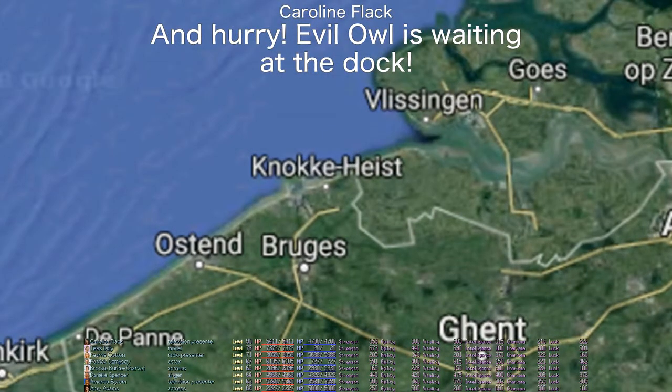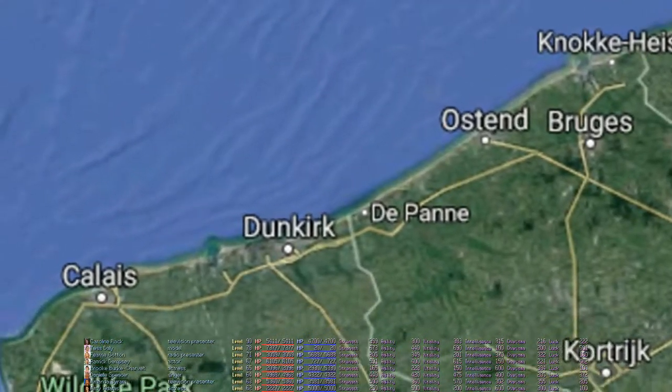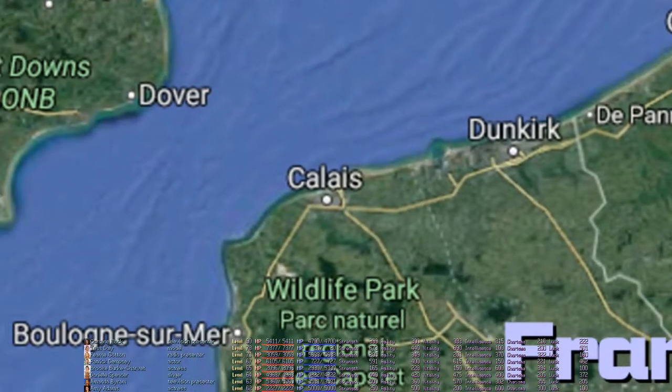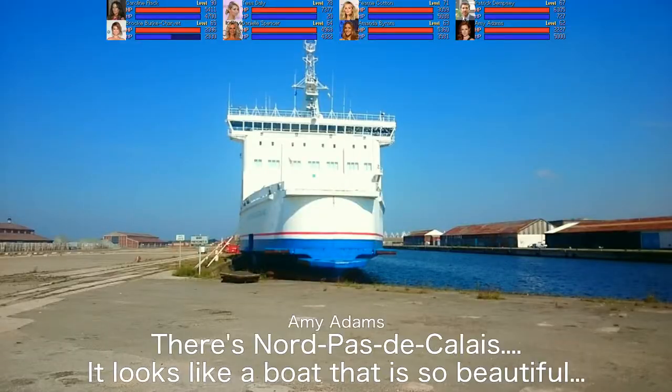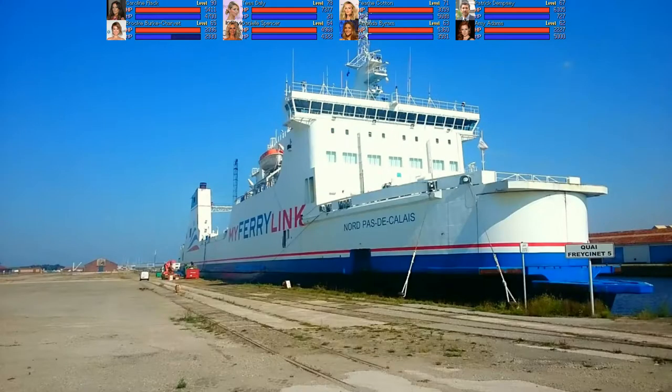The next day I then went home again, so I went down to Zeebrugge and got the tram all the way back to France. Then I cycled back to Dunkirk and whilst cycling around the back roads round the docks, guess what I found? Norpass de Calais, the awesome old 80s My Fair Link boat which I never got to go on. This must have some awesome lifts.